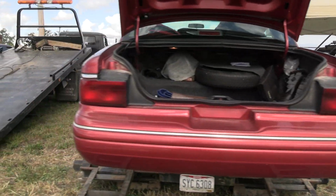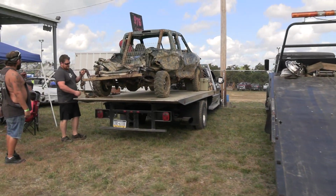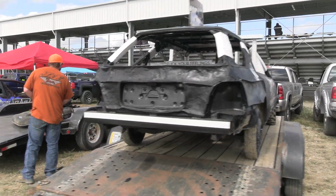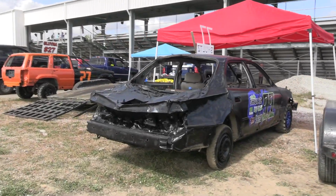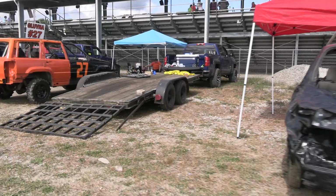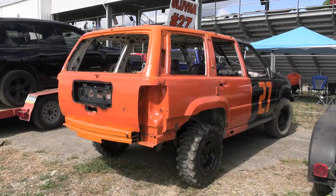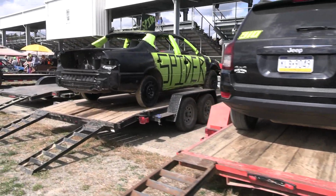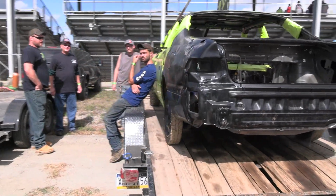I guess this one's probably going to see the track at some point. And another truck that we've seen run before, I believe. Jeep Cherokee. Never been a big fan of the Jeeps. I mean, obviously we ran one, but I've even seen other people run them, and honestly the results weren't all that great. Seen this guy a few times.